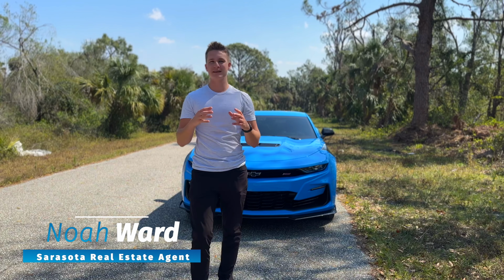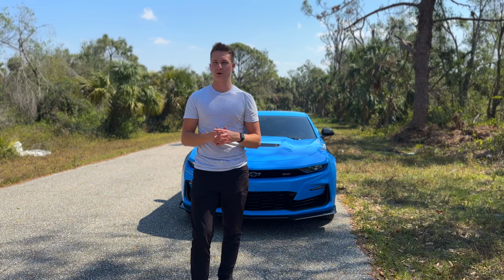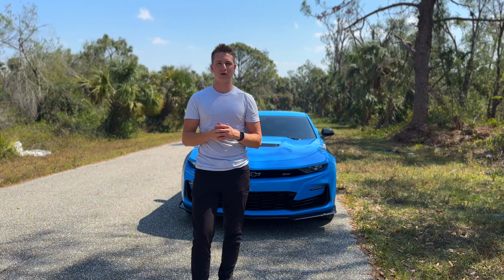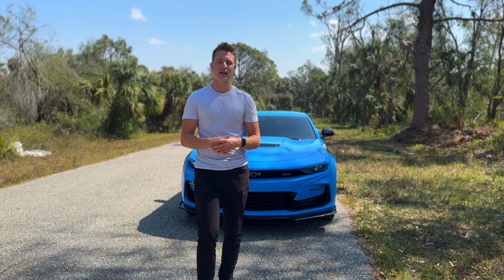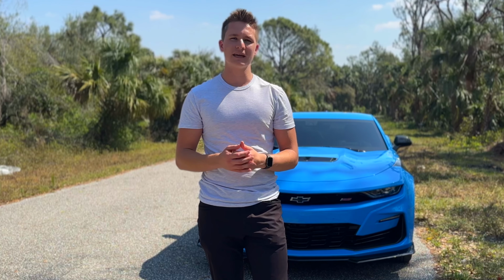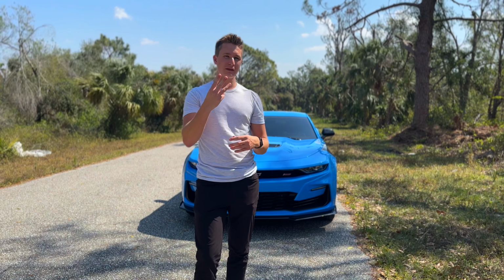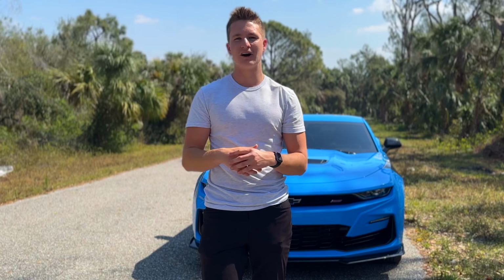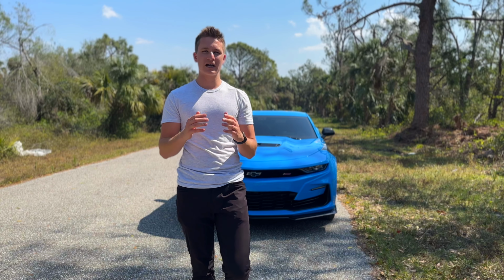The top 3 things everyone needs to be aware of when looking to buy vacant land here in the Northport area. In fact, we just got done with one of our investors who are looking to buy 10 different lots for us to build 10 different houses on, and they asked me the same question: Noah, what do I need to look out for when buying vacant land? So I wanted to share this video with you guys as well, because these 3 things could save you upwards of $10,000 when buying land here in Northport, because every lot in Northport is not created equal.